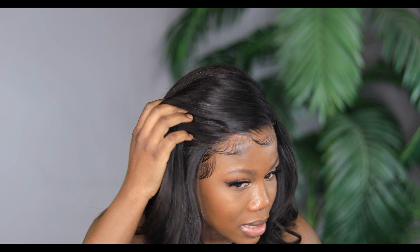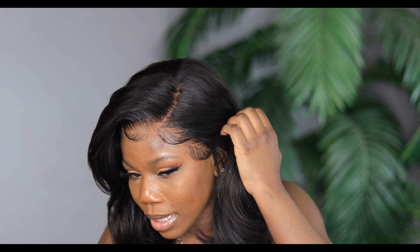I'm also gonna show you guys the difference between Swiss lace, transparent lace, and regular brown lace. So this is Swiss lace. That's why it looks so amazing, so seamless, and like my skin. This wig also comes with a wig cap already inside. So it kind of reminds me of silk-based lace. It's not silk-based lace, but it definitely gives me that illusion of it being silk-based.